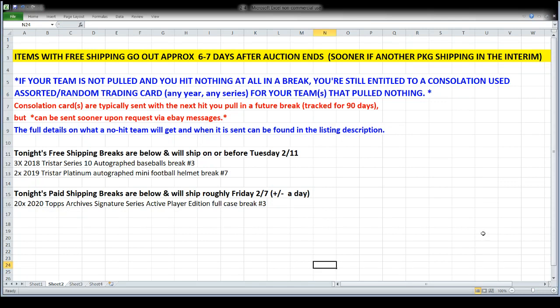All right, so real quickly again, if you hit one of the autographed memorabilia items, it's going to ship out to you no later than Tuesday a week from today, probably sooner, definitely not later. If you got skunked in the autographed memorabilia break, your consolation card is typically held to ship with your next package unless you send me a message and tell me you want it sent separately, which I will do if you send me that message.